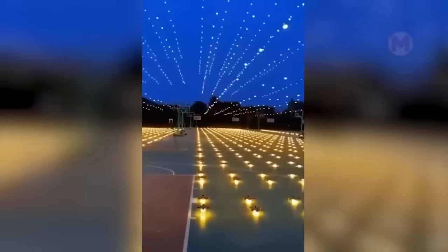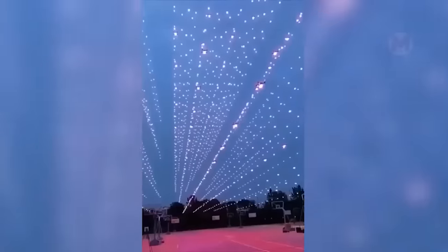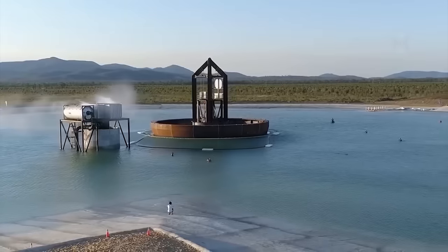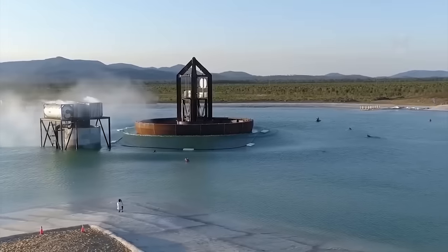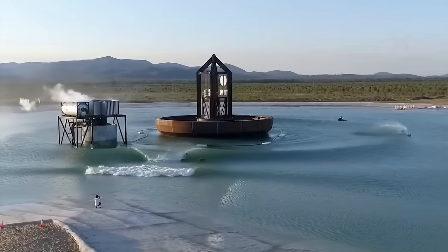I think that drones will soon fully replace fireworks at every celebration. In Australia, they love surfing so much that they even create artificial waves in an ordinary lake.